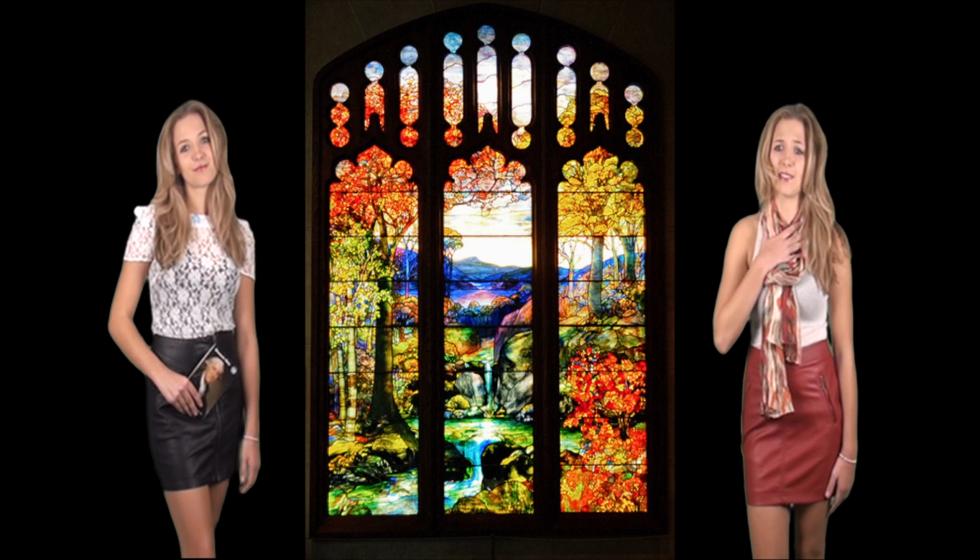Look, it's the Tiffany window. This window was designed by Lewis Comfort Tiffany in 1923-24, and its title is Autumn Landscape. It's based on a landscape in the mid-Atlantic states, and it's made out of leaded Favrile glass. This is honestly my favorite stained glass window I have ever seen. It's just the pure beauty of nature.